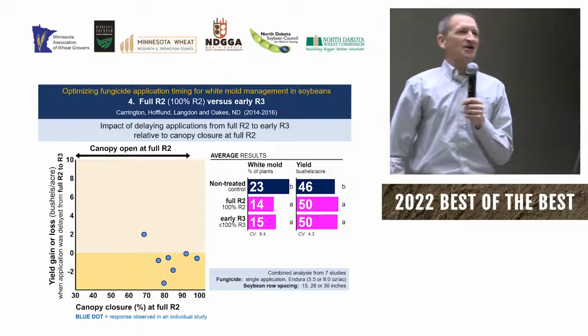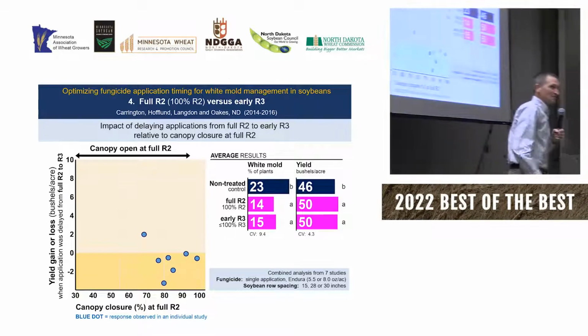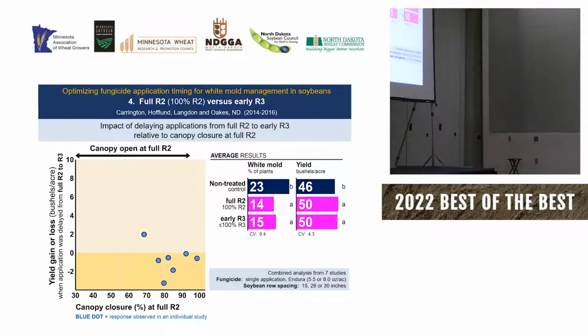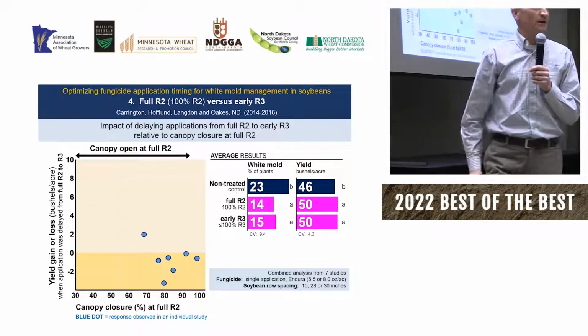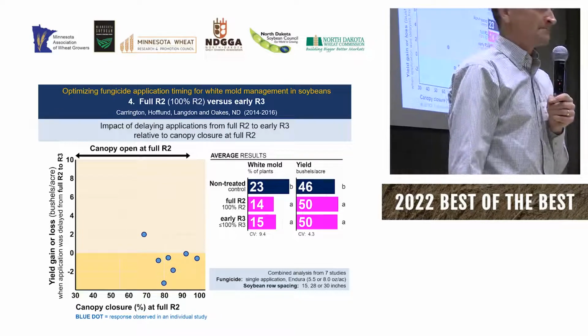Now, the big giant question is, okay, I'm at full R2, but my canopy isn't closed. Should I spray? Or should I wait until the canopy closes? Because up till now, if the canopy has been open, you're supposed to wait. Well, we tried that. This was the canopy closure at full R2, and that's the yield gain or loss associated with waiting until early R3. And what do you see? You're almost always losing yield by waiting until early R3, even though the canopy is open. Yeah?